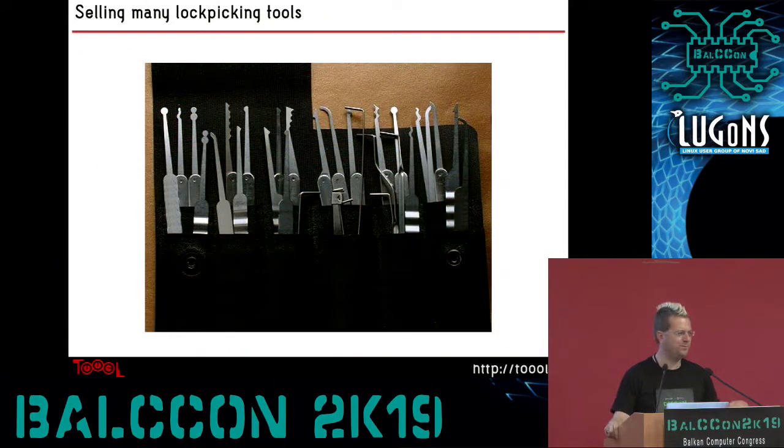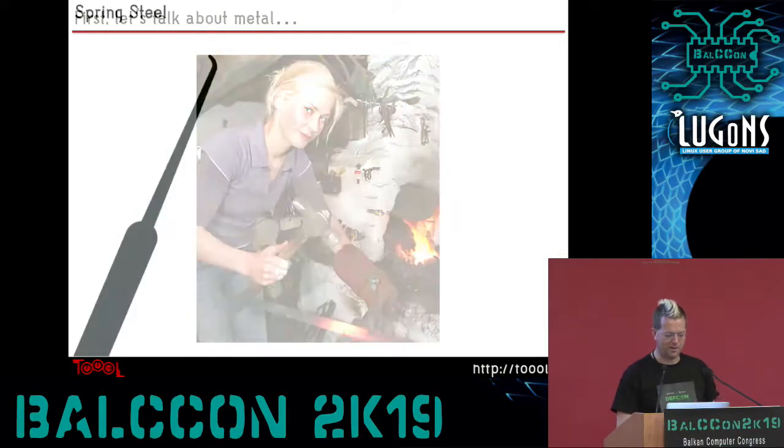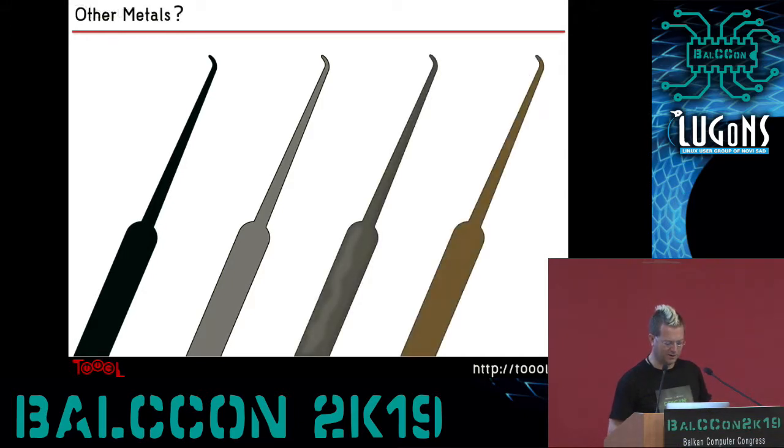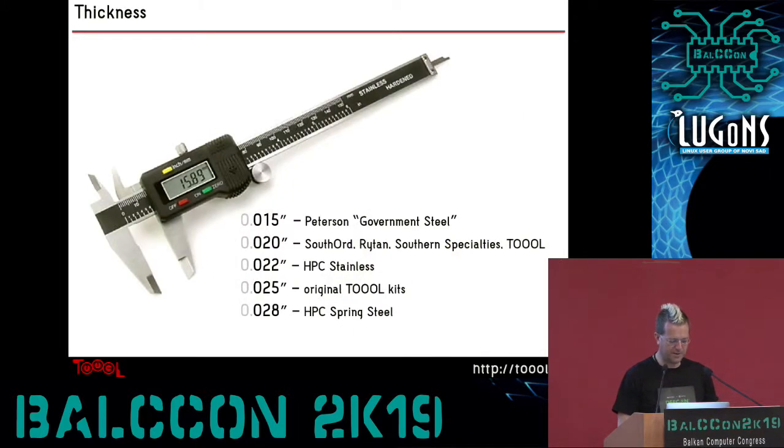And you'll get these beginner sets, advanced sets, master sets. They've got tons of lockpicks, and it's like, what do I use these all for? They also might be made out of different stuff. They're usually made out of spring steel, which rusts. Probably about as common is stainless. And then you can pay a lot of money for your titanium picks if you want. But regular stainless is usually the way to go. And different thicknesses too, but if you're really into this stuff, you might care.